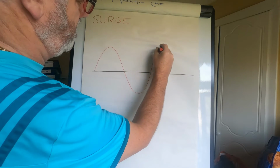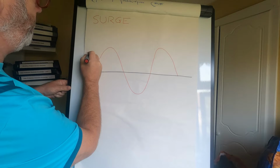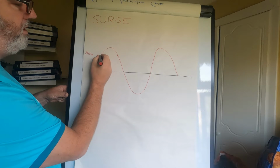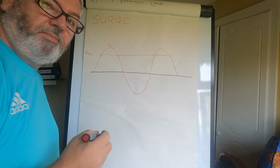Come back to your mathematical days, everybody remember them. And in Ireland we have 240 volts. That's where we pick it up from. It's called the RMS value, don't worry about that. But it actually does peak to 340 volts.